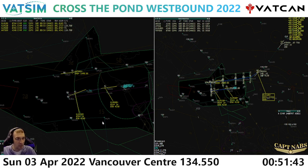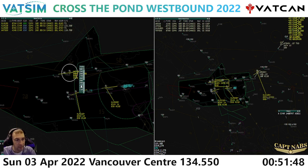Walker 999er, turn left heading 170 to descend 3000. Left 170 to descend 3000 for Walker 999er.